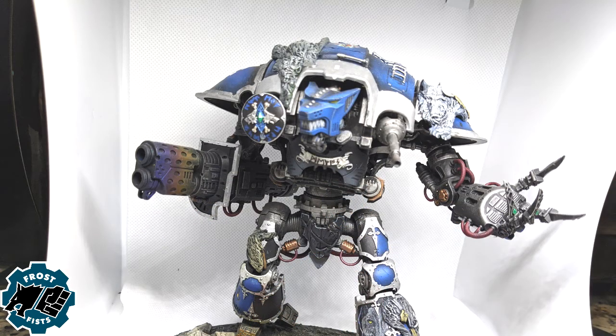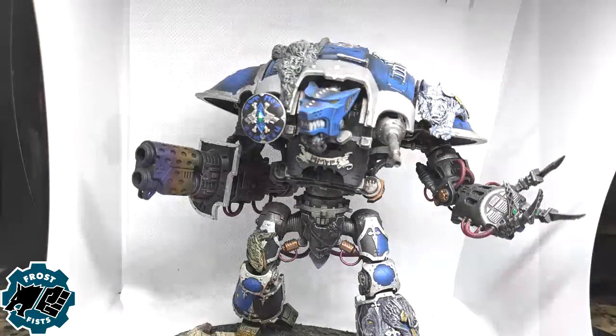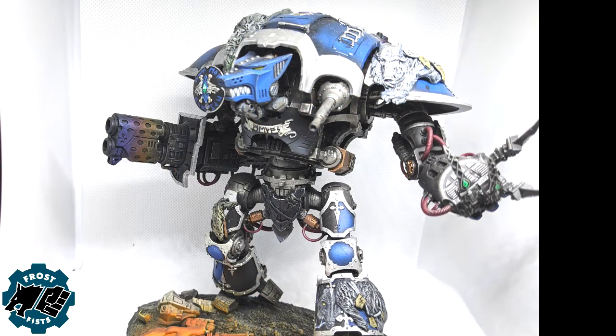My next big boy that's too big to fit on the turntable is my wolf-themed Imperial Knight. I call my Imperial Knight army the Hounds of Tyrannus. And so, same color scheme as my Space Wolves, and with some wolfy bits added on. This was built for me, and there's some custom conversion bits by Richard over at the Nerd Life. And again, I really love the way this came out.